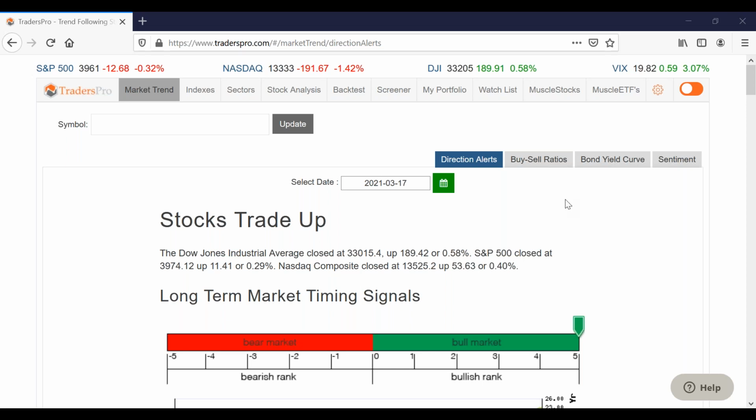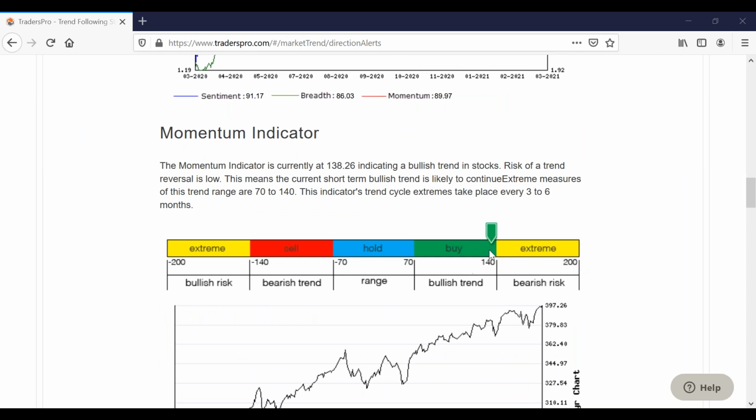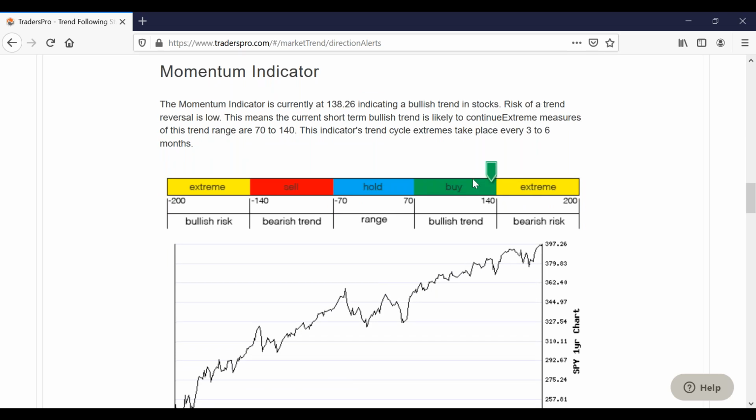So anyway, as far as the direction alerts are concerned, we are moving closer to extreme on momentum. You can see right here, we're just about there. Now, again, this doesn't mean that you get a reversal, that the market starts selling off as soon as it gets into that extreme range, because it can get all the way to the far right side of that extreme range. But it does tell you that you're in that extreme. You are in a condition where you could see a pullback or sell off if something were to trigger that.